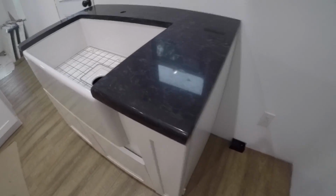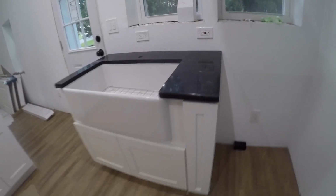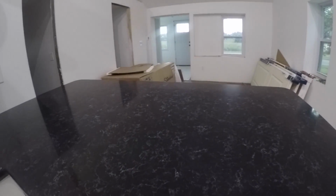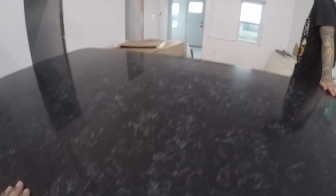See, Emily was gonna go white, and then I changed her mind with black, and it looks so nice. Black quartz is what they're made out of. I think, wow, they're beautiful. This looks so nice. So this is 12 inches long.